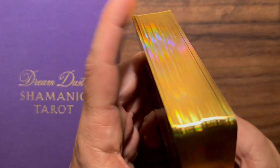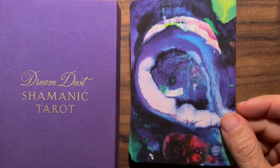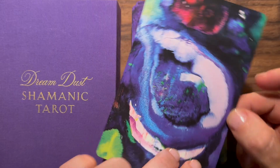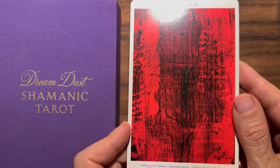And this is what the cards look like. Look at this, you guys. They're gilded in a beautiful gold. This is what the back of the card looks like. They are totally artwork, all of them, and just gorgeous, right? This is what the front of the card looks like.